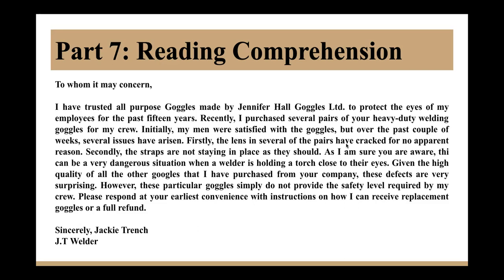So try to read for some kind of transition, just because it leads your own understanding, and then those questions might be good for your understanding too, to pick the right answer. Over the past couple of weeks, several issues have arisen. Firstly, the lens in several pairs have cracked for no apparent reason. Second, try to check the keyword here. Crack would be broken. Is that right? Broken something. Yep. And then secondly, the straps are not staying in place as they should.